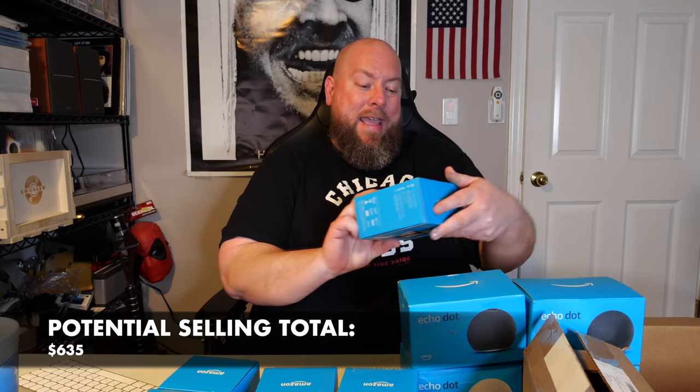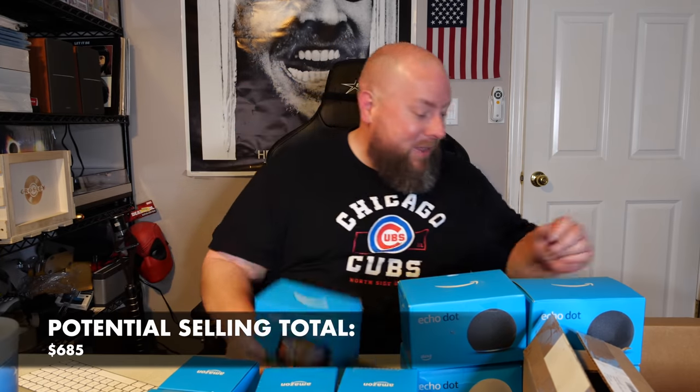Here we go. Then we got Echo Show for Kids. Alexa can show kids more. Alexa, call Claire. This one's still factory sealed. Let me look at the Amazon prices. The Amazon prices on the other ones were the exact same as the eBay sold. So it worked. 55 bucks on Amazon. This is still factory sealed. So eBay, around 50 bucks for that.